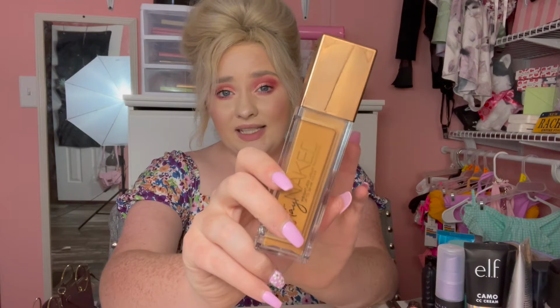I think what I'm going to start out with is the foundations, because I did pick up a lot of foundations. When I was buying these foundations I was tan, like I had my self tanner on, so most of these are dark. A couple of these foundations are my pale shade, but overall the majority of them are dark. The first one that I'm going to talk about is the Urban Decay Stay Naked Weightless Liquid Foundation.